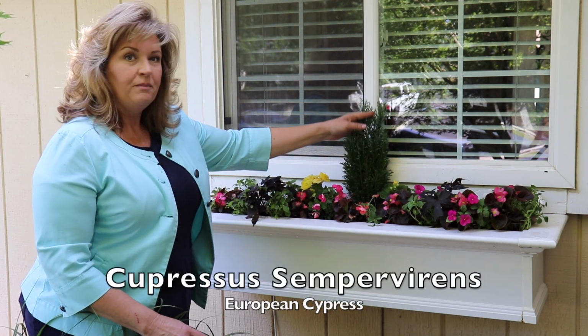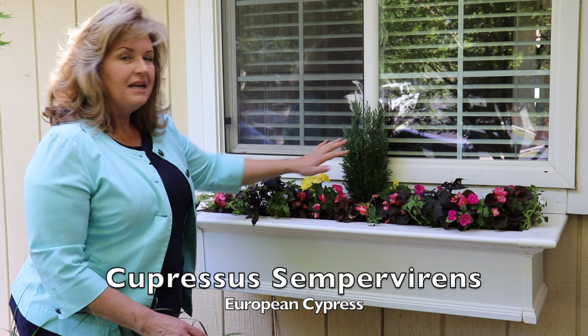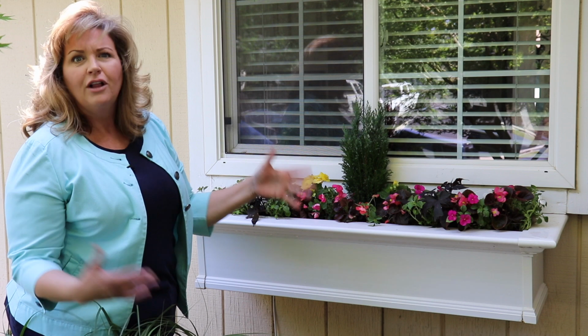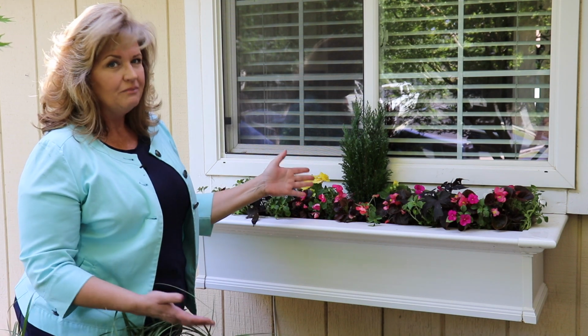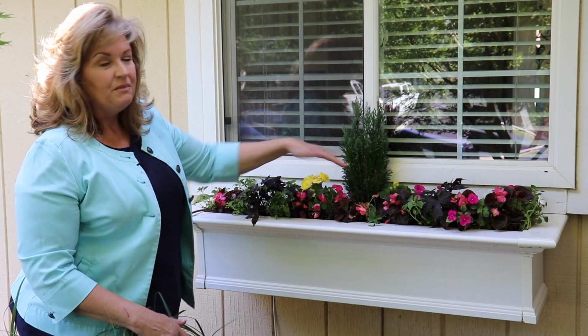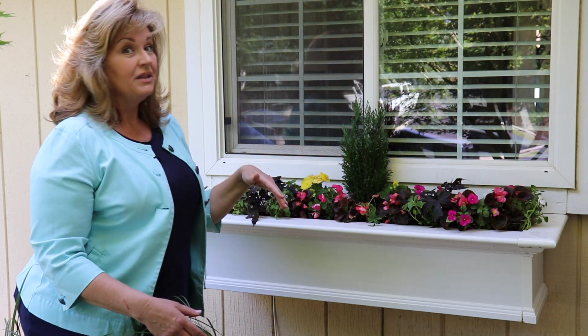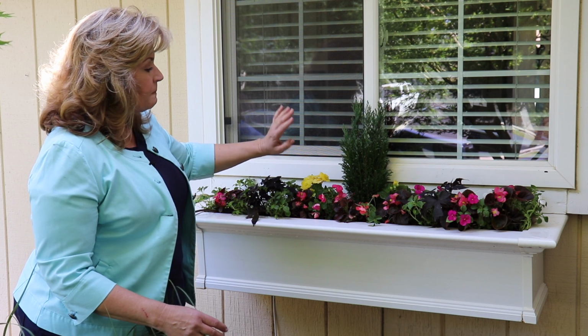In the middle, I have a European Cypress, and just like my lemon cypress that I had here, I know it'll get up to, what, 15 feet tall and 5 feet wide. So at some point, I'm gonna have to take this out. My lemon cypress now probably is almost up to here. It's really tall. I'll have to show you that in another video.